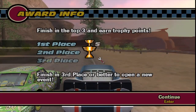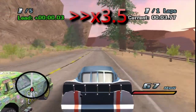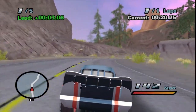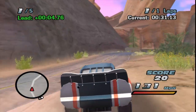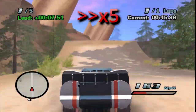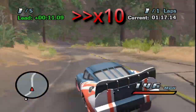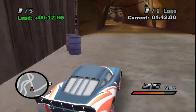Well, I would be too if you see where they are. I could have probably started with a boost and then I would have had a quick start or something. Oh, it's only one lap. Look at that. That means it's start here and finish at the bottom. Well, that's gonna make this race very interesting. Oh, turn, Lightning, turn! Turn! Lightning! You gotta turn better than that.